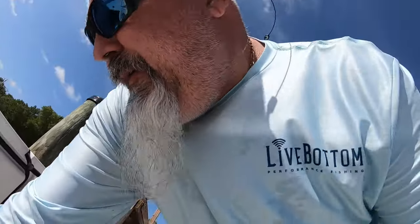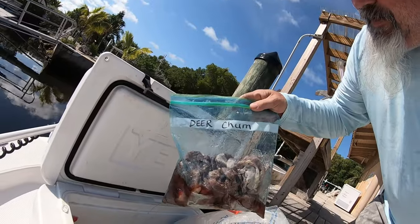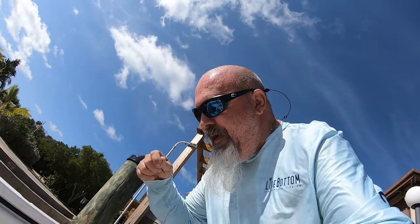We're going to, if we can get up on some mahi dolphin, throw some deer chum. This is actually parts of venison, like sinew and all that you're cutting out when you're cleaning all your meat up from shooting and harvesting a deer. If we get some dolphin beside the boat, we're going to try to hand feed them deer chum and see if they'll eat it or not.